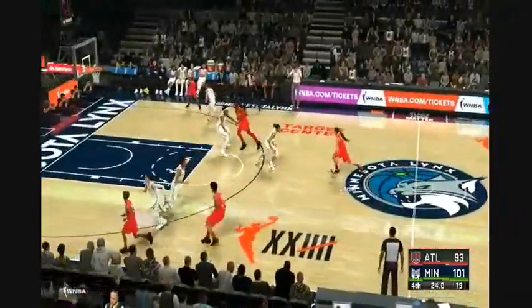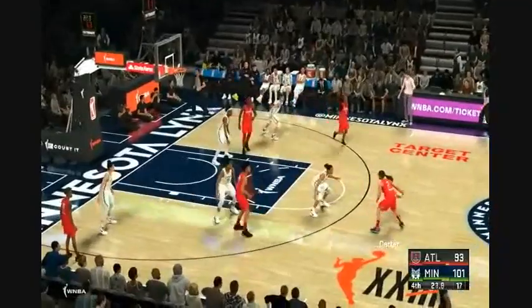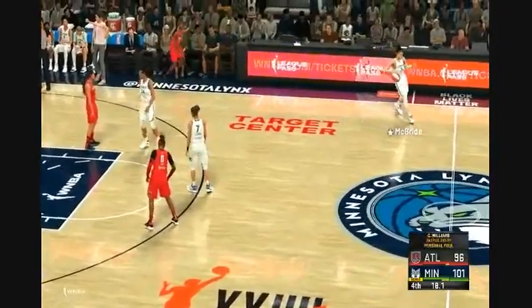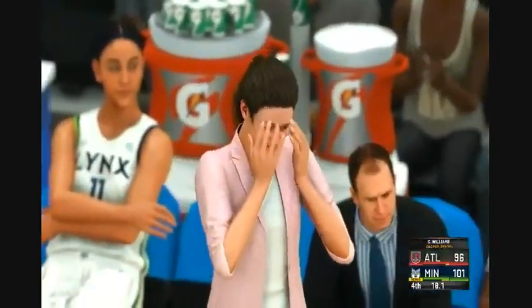Impossible for them to come back now. Yeah, just too much work and not enough time. Gotta see Sims for 3. Yes! Oh, and that cuts the lead to just 5. Massive shot by Sims. She's hit big shots on every level, a player who demands the ball late in games.